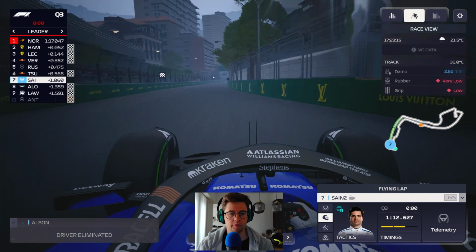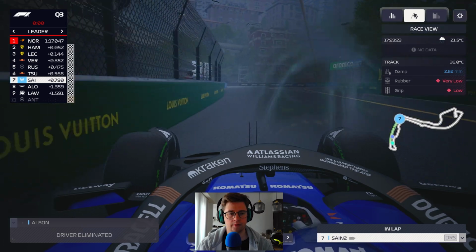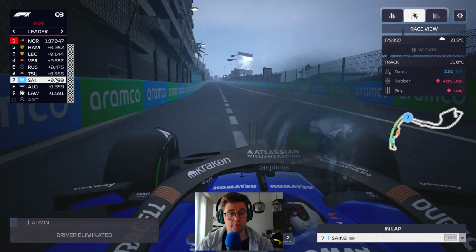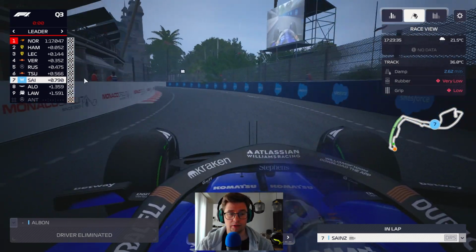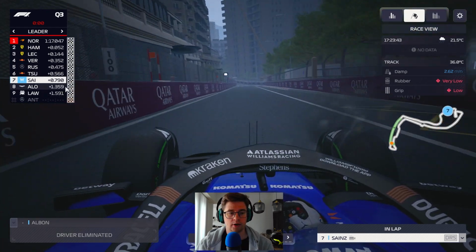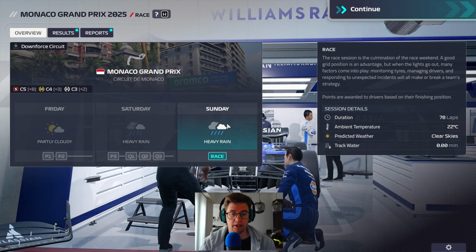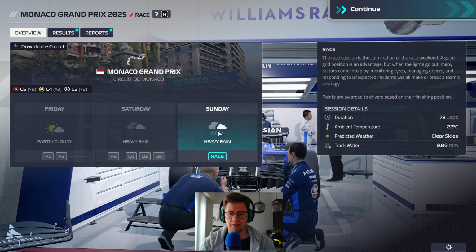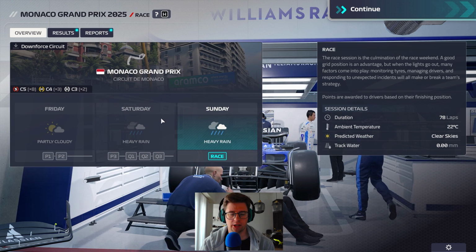Then we'll probably get blocked again here, I imagine, with this car coming into the pits. But yeah, no improvement for Sainz, so it is gonna be P7 for the race. Oh, actually a good improvement in the last sector there. So that shows if we didn't get blocked, we could have maybe been challenging for those top 6 positions. All right, before we head into the race here, heavy rain is predicted, but it looks like it's going to be a clear start, so I'm interested to see when the switchover actually is.